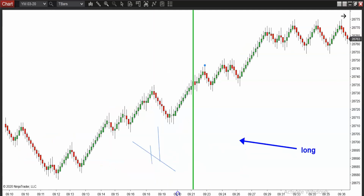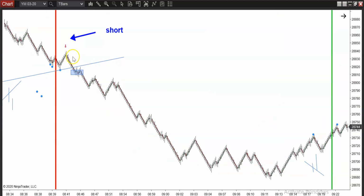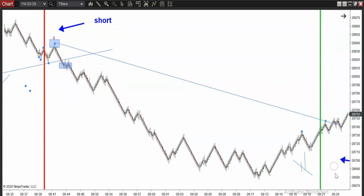We want to go back into historical and we want to find a sequence of rising dots that look just like this, that are higher than this set right here, right? So here is a sequence of rising dots. Once again, nothing super complicated. Now this becomes anchor 1. You want to connect anchor 1 to anchor 2, just like that. And there you have it. Your trend line's drawn, right?